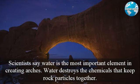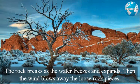Scientists say water is the most important element in creating arches. Water destroys the chemicals that keep rock particles together. The rock breaks as the water freezes and expands. Then the wind blows away the loose rock pieces.